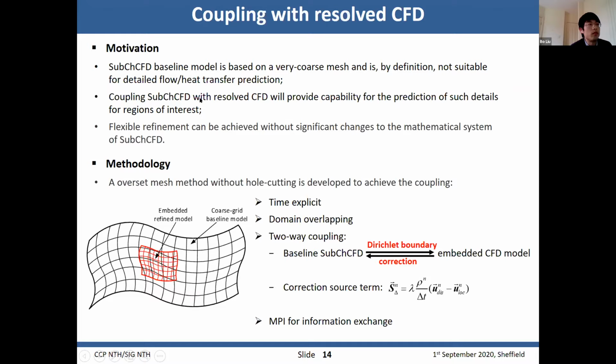The baseline subchannel CFD, by definition, is not suitable for detailed flow and heat transfer predictions because of the use of the coarse grid. But in many cases, the capture of some detailed physics in the regions of interest is also very important, even in a subchannel CFD simulation. So this can be achieved by mesh refinement or coupling with resolved CFD. Compared with the mesh refinement, the coupling has an advantage that no significant changes are required to change the mathematical system of subchannel CFD, so it is much more flexible compared with the mesh refinement method.